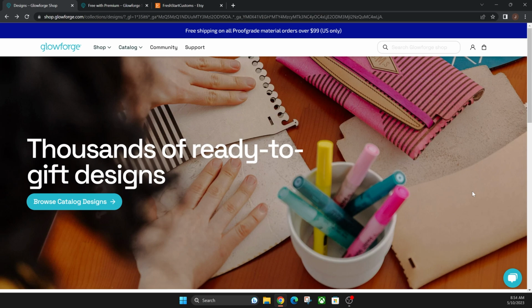I'm going to go ahead and jump in why that seller won't do a refund for you or shouldn't do a refund for you, and why you're actually getting a benefit from buying from Etsy in that situation versus Glowforge Premium catalog. So let's jump into this. I'm going to show you guys the reason behind that and the benefits and disadvantages of both. So let's get into this here.